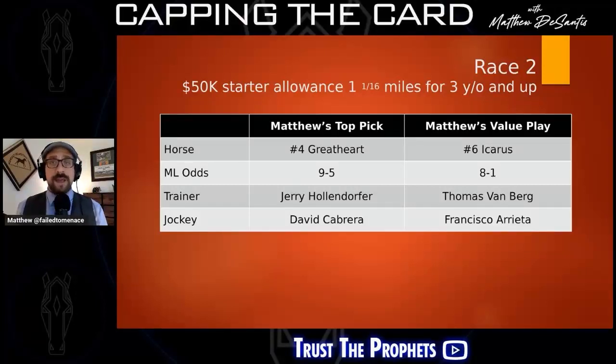The other thing is this horse has had success at this level. Just finished second last time out in a starter allowance, $50,000. The reality is a lot of these horses are stepping up in class and are coming from the claiming circuit up to this. That's always a little bit dicey. You're never quite sure how that's going to work out. But like I said, the race last time out with Hollendorfer at the reins, first time out with a new trainer, worked out pretty well. So I am going to use the 4 up top.